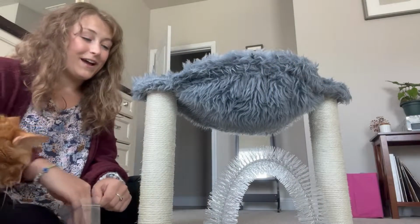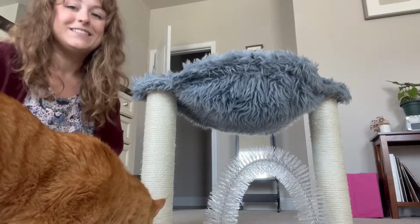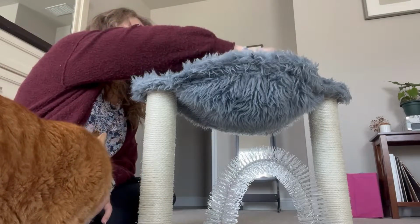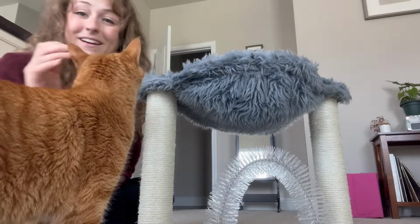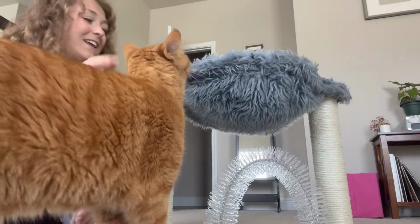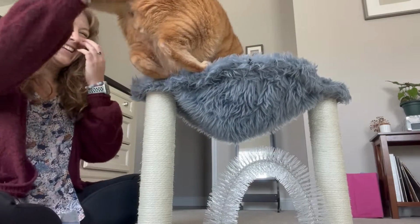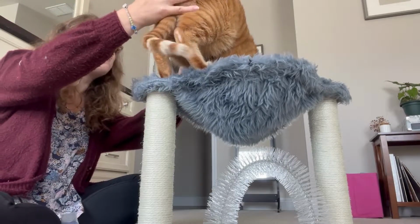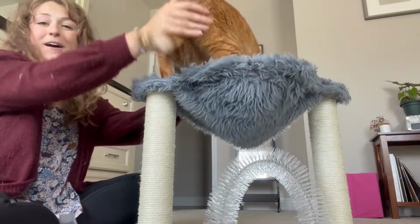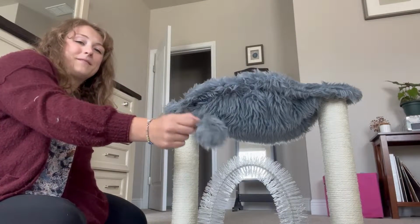So far, I really like this thing. Assembly was really easy and he's already like a huge fan of it. I think that's awesome. Hopefully, he'll actually get in it and appreciate it. Go on. Oh my gosh! Oh my goodness! This one is doing already so much better than the last one. Stop, your butt's in the camera. Milo, this'll get him. Come here.